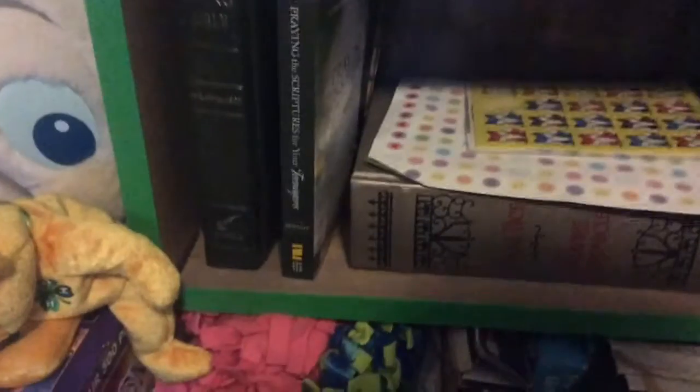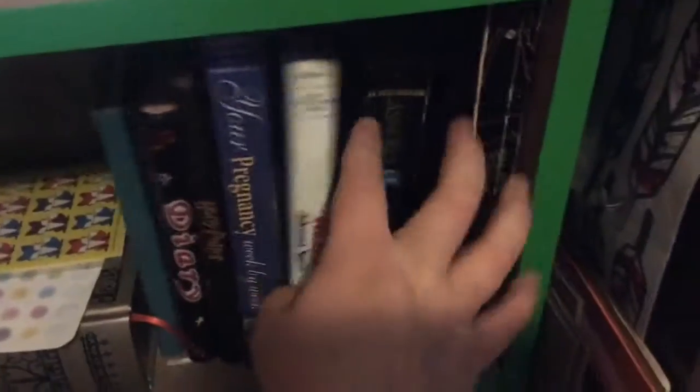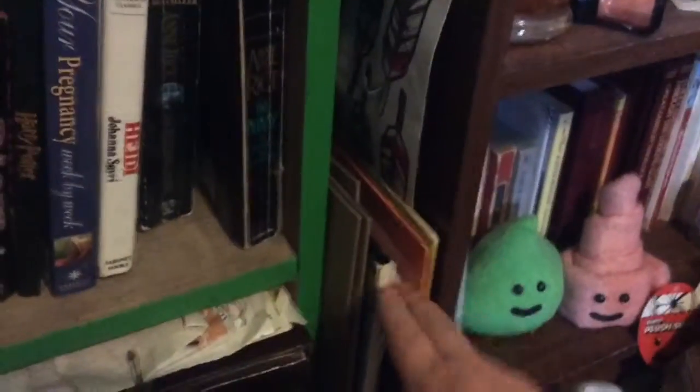It doesn't fit standing up, which I kind of want to move it to the other shelves, but then I need to do a lot of rearranging because this is a super big book. It has one of those ribbon things I really like. Some old journals right there. Got some other books, and I have my 2 other Anne Rice books, which is The Witching Hour and The Mummy.